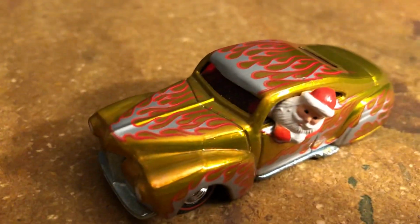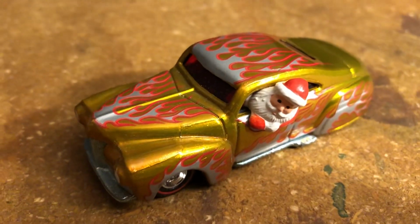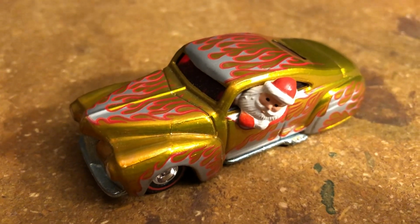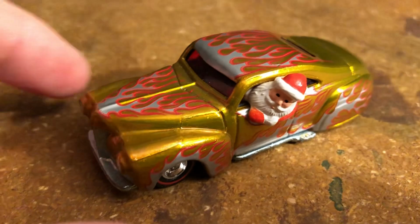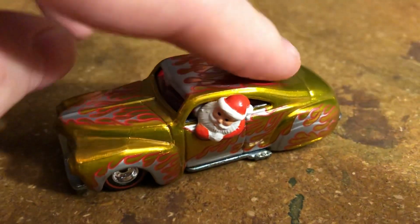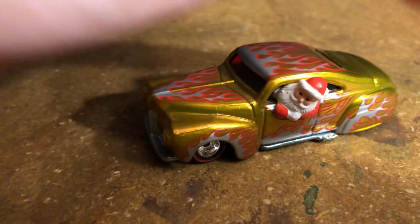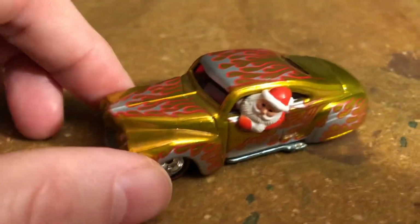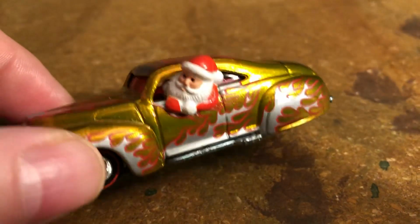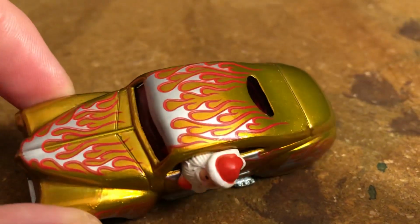Gonna look at this nice Hot Wheels car, 1997, one of their Christmas ones, called Tail Dragger. It's very heavy. Look at how it goes right down to the end there. Roll. Got it real low there. Great flames on there. Got Santa hanging out.